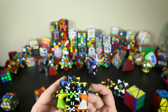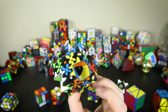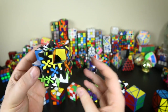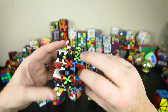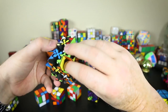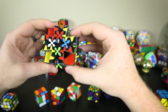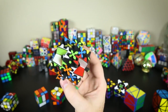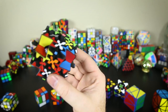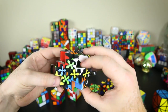So here is a puzzle that truly is difficult. And this one I got when I had learned how to solve cubes, and I had learned how to come up with my own algorithms, and I still haven't solved it. And this is the Maltese Gear Cube from Oscar Van Deventer. And this is a great 3D printed prototype puzzle. It's really amazing. It turns great. The stickers are awesome, and it's a fantastic cube. And it's very, very difficult, and I can't solve it. And I've gotten very close.